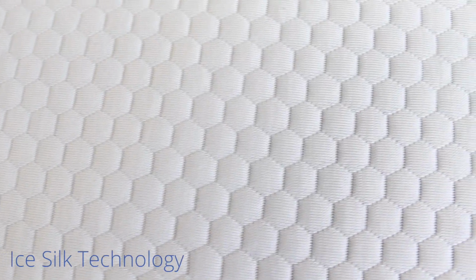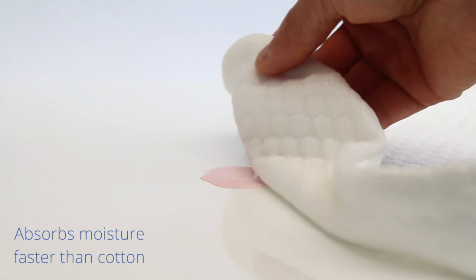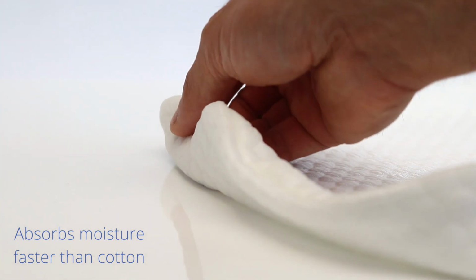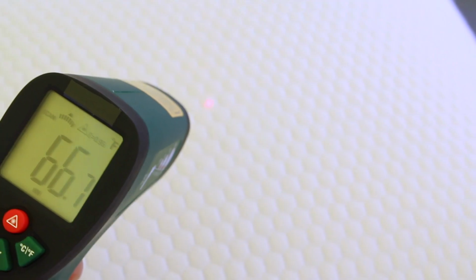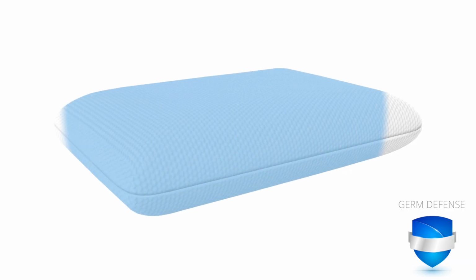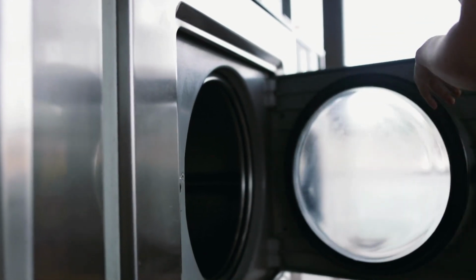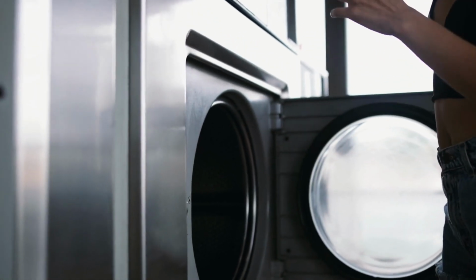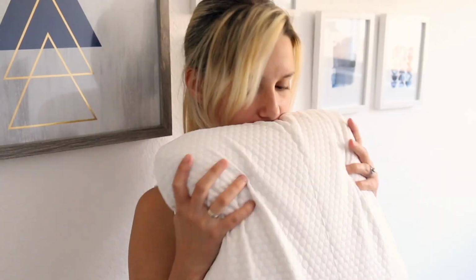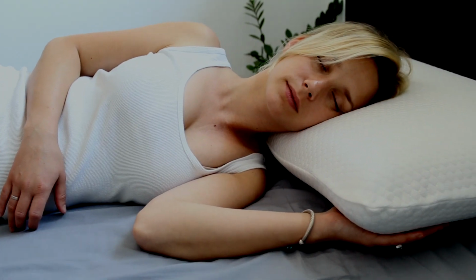The pillowcase is made with cooling ice silk technology to help wick away moisture twice as fast as cotton and help reduce body heat to make you feel cooler so that you can fall asleep faster. Alpha Pillow with germ defense system only needs to be cleaned 5 times less frequently than other pillows. Alpha Pillow feels better, smells better, provides healthier sleep posture for a higher quality night sleep.